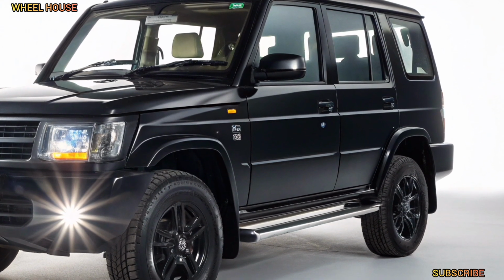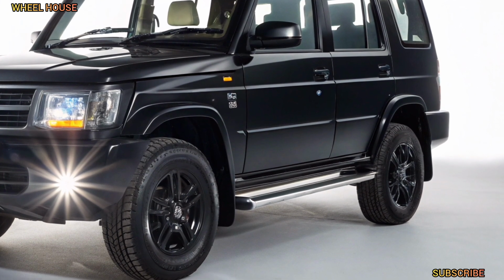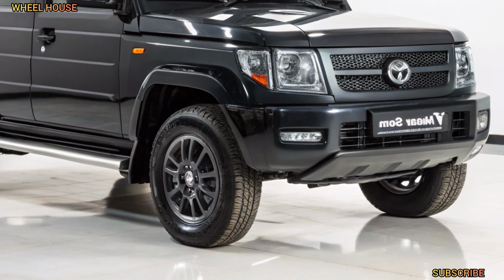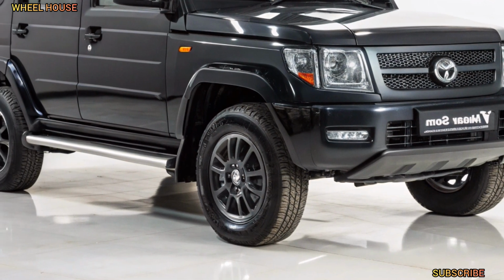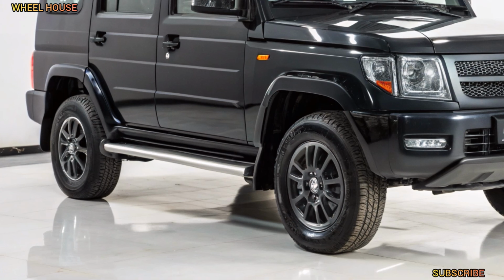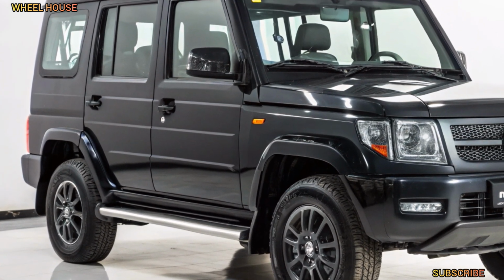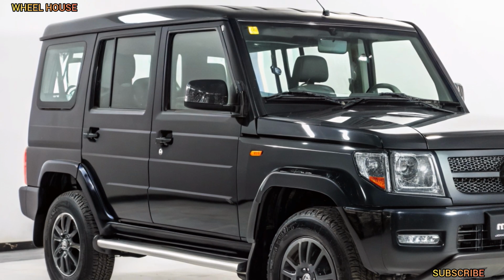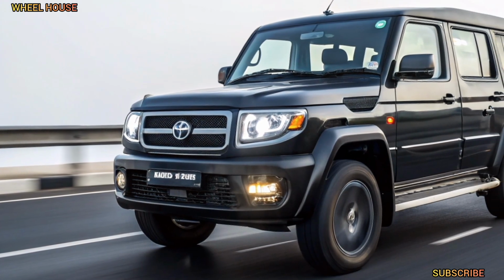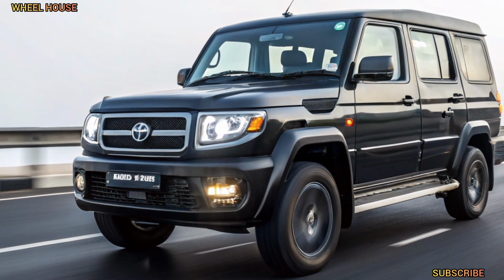Design: bold, boxy, and modern. Tata Motors has stayed true to the Sumo's rugged DNA. The 2025 version keeps the iconic boxy silhouette but modernizes it with LED lighting, sharper character lines, and a reworked front grille that carries Tata's latest design language. The body-on-frame build remains, ensuring strength and durability for years to come. Ground clearance is beefed up, wheels are larger, and black cladding adds to its off-road ready look.